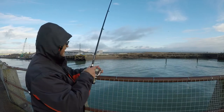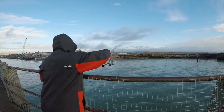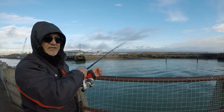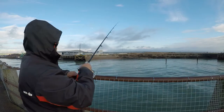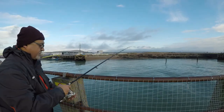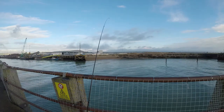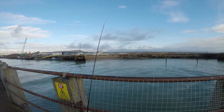It's scratching around today, just with chunks of mackerel for bait. Two-ounce lead on there, so nothing fancy, just a trolling weight, as I've shown previously. It's not that cold. Let's see if we get any bites.